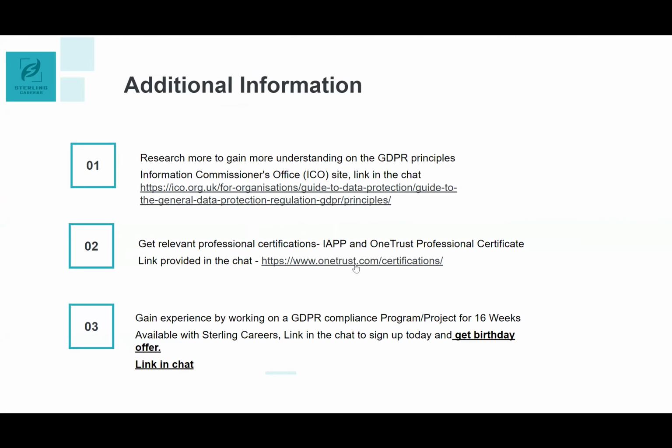And then relevant certifications: there is the IAPP, the International Association of Privacy Professionals. And there's also OneTrust, another important one, which offers free certifications and training. So you can also leverage that. Or you can join our 16 weeks program, which I will talk about now.